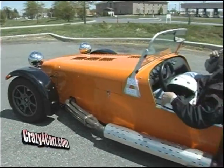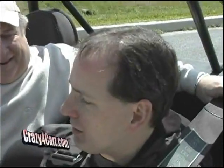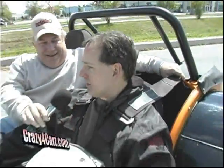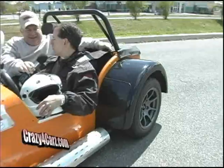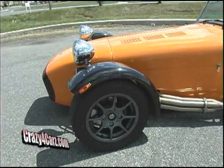I've got the luxury of sitting in one of the fastest cars on the track. I'm here with Paul Alderman. Tell us a little bit about this car we're looking at. Well, it's a Caterham Super 7. It's a British car that they get imported into the States, and then we assemble them and we drive them. We're a dealer for them.